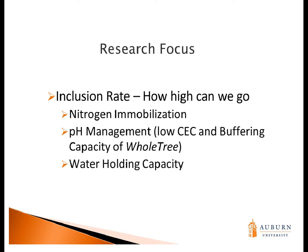We also were concerned about pH management. Peat moss is a great substrate, has good buffering capacity, good physical and chemical properties, but we knew based on some testing by ourselves and others that this wood fiber was going to have a very low CEC and was going to have a low buffering capacity. And we're also concerned about water holding capacity and basically just water management as we increase the inclusion rate of the substrate.